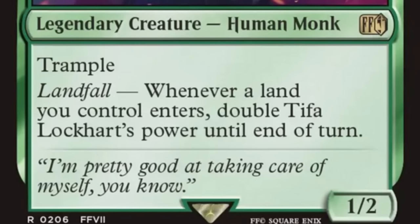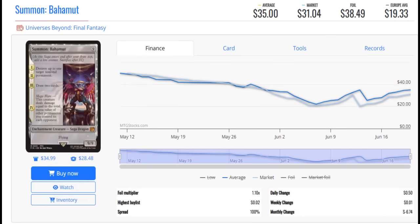I've had no trouble picking this card off, and when I've used the card, people have picked mine off. The only time I've come out ahead is mid-game, which is kind of funny for a 2 casting cost. Still, $8 a card, great card. Great card. Now, Summon Bahamut.